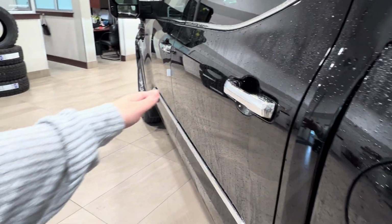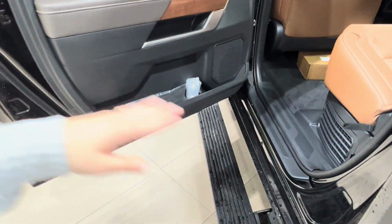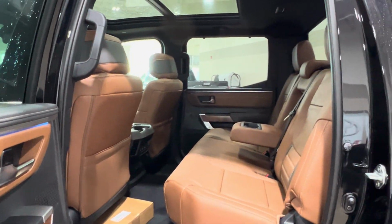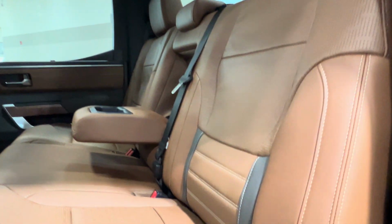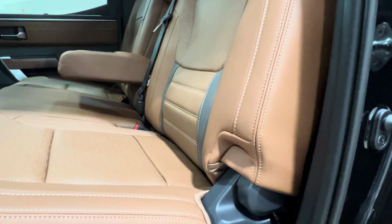So you'll notice when I open the doors that the automatic running boards will fold down. So if you give this guy an open, you can see them fold in and out. We'll look at the features for that and how to control them when we get up front in a second. Inside here, your interior upholstery is that 1794 edition saddle tan leather. It has these little charcoal accent points as well as this lovely cream stitching.